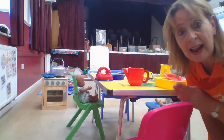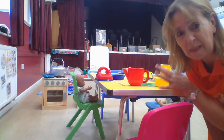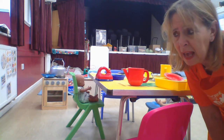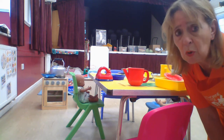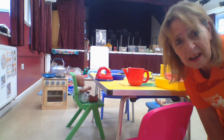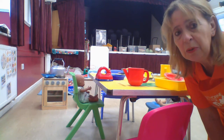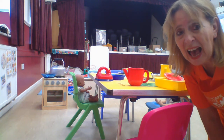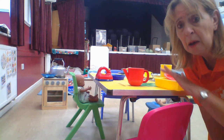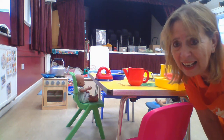Sometimes Lorraine likes to chop vegetables with the children over here, so we have vegetables in here. And sometimes we have water here and we do washing up and we bath the dollies. So we do all sorts of things here every day, and it will always be here, but what's in it might be a little different every day.